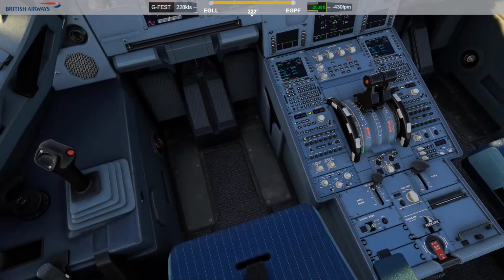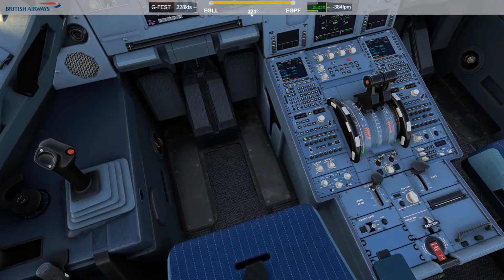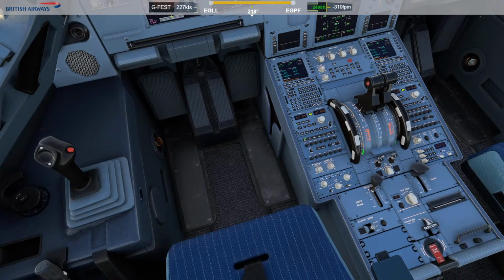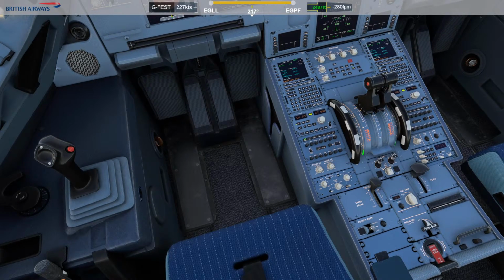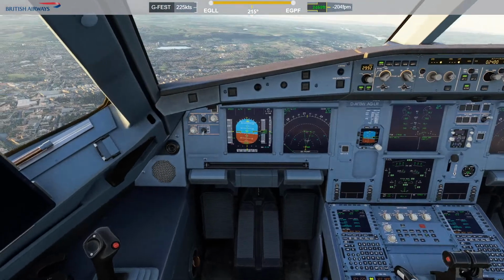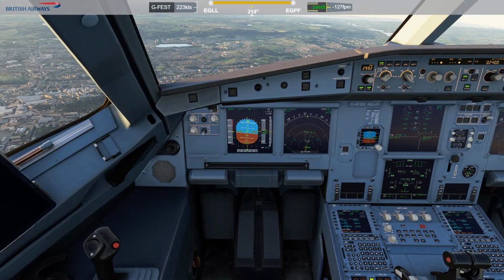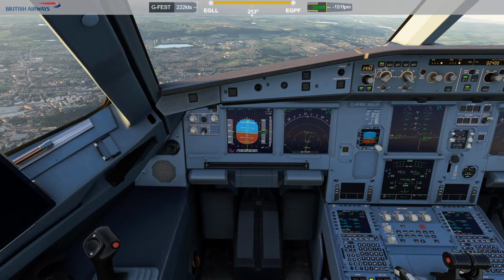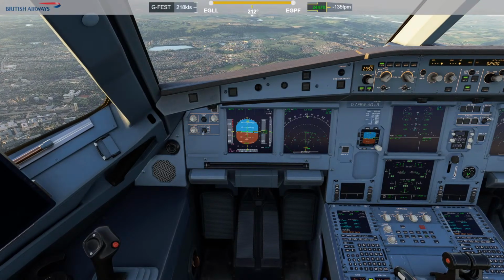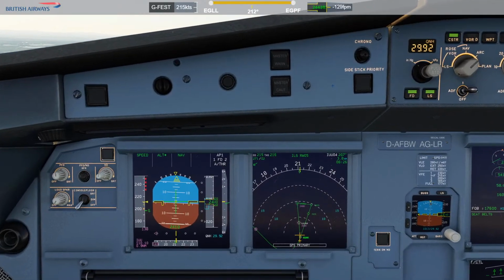Right, so I think what we can do is pop some speed brakes out. Oh. There we go. Flaps one, I think. Oh, that's going to be close. No, we're good. So we should be 3,000 feet there, but that's fine. As long as we're 2,400 at this point, that would be good.